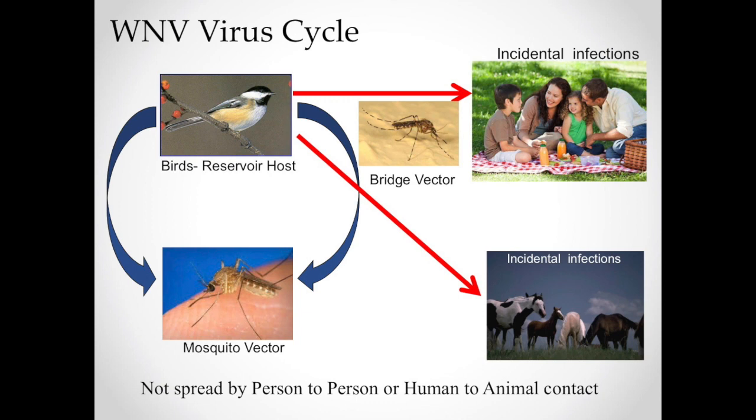So humans and horses are incidental infections. The virus cannot build up in their bodies enough to transmit it back to another mosquito. So there's no issue if you live next to somebody that happens to have a horse that has Triple E. It's not like the horse is going to infect all the mosquitoes in your area. That's not how that works. It's a dead end host after. You can't build up enough virus in the body of the horse or the humans and most other animals.